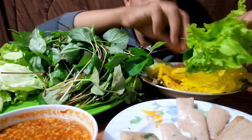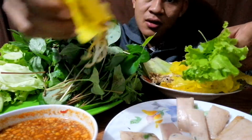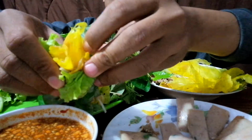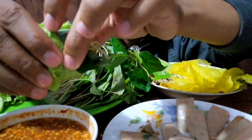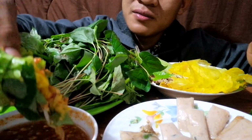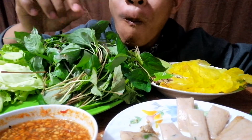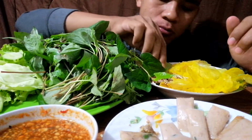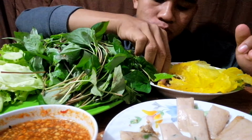Put the sauce. Okay, put like this, and then we take some of them like this. We put together and we eat. Oh, this tastes also good. I really like this.